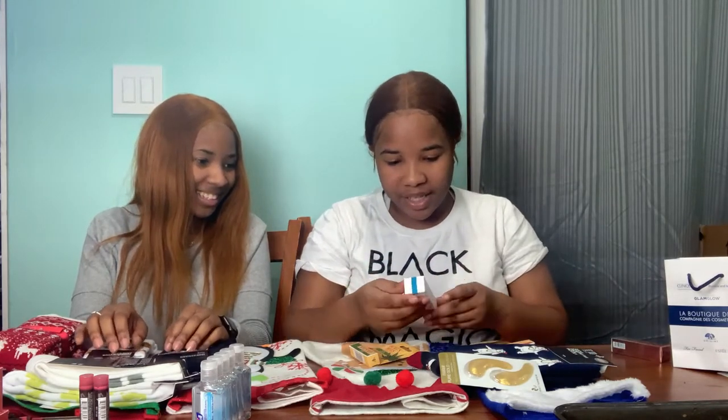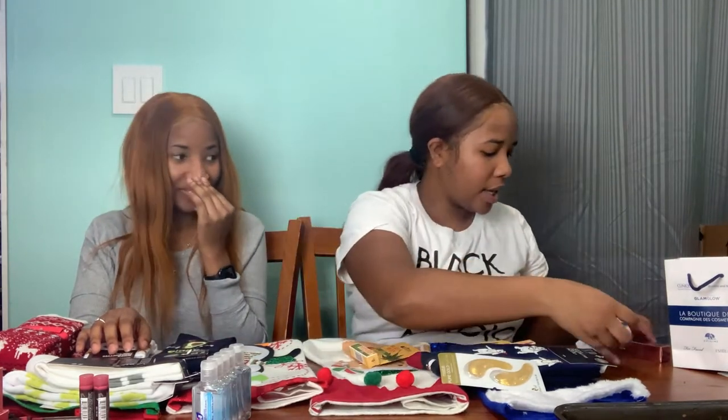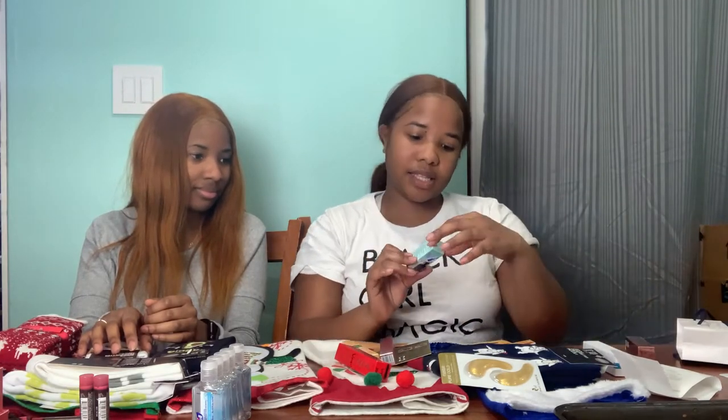I got this mini perfume. That's how it looks. And got some mascara. More mascara. It's for the ladies. And I got some night repair serum.